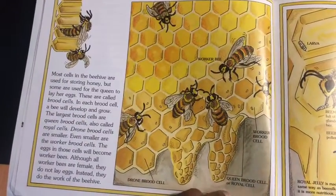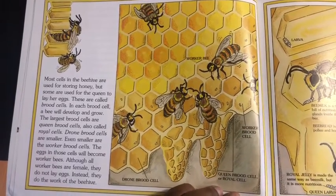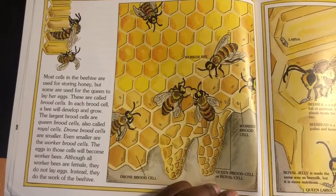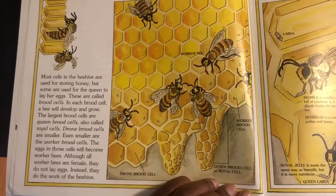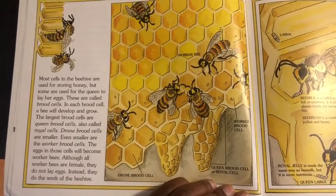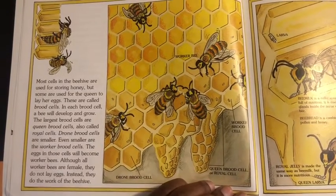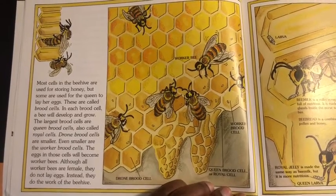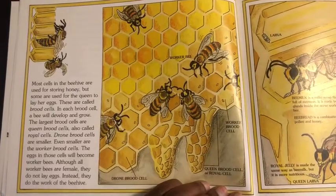Most cells in the beehive are used for storing honey, but some are used for the queen to lay her eggs. These are called brood cells. In each brood cell, a bee will develop and grow. The largest brood cells are called queen brood cells, also called royal cells. Drone brood cells are smaller. Even smaller are the worker brood cells. The eggs in these cells will become worker bees. Although all worker bees are female, they do not lay eggs. Instead, they do the work of the beehive.